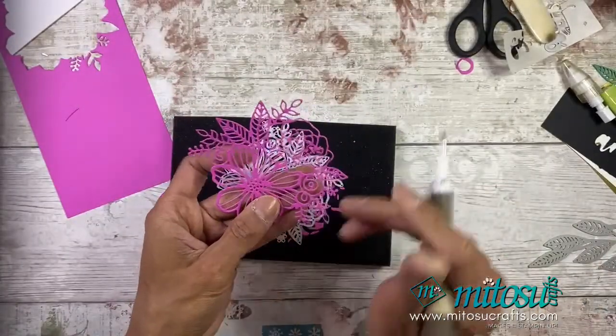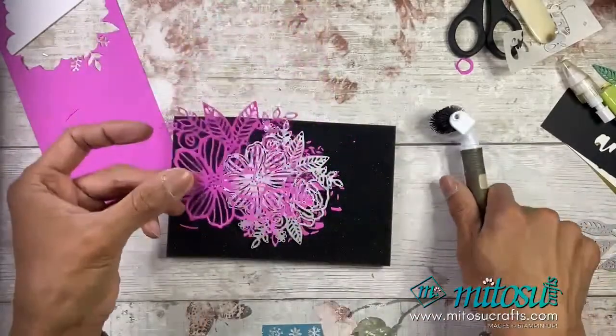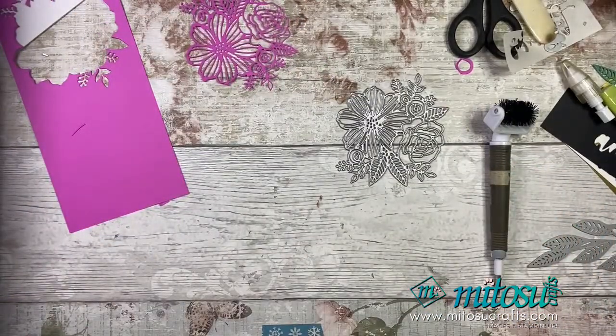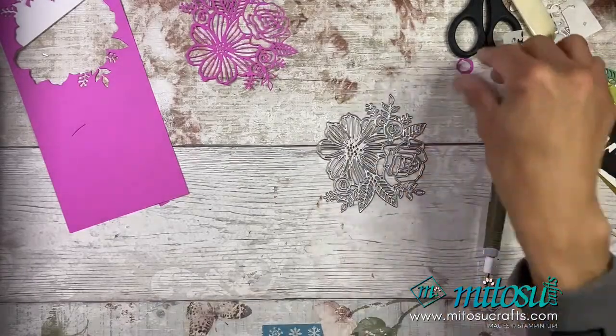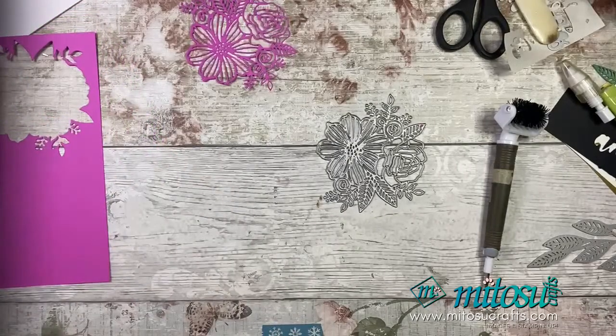I love this die. I haven't used it for a while, but it's just really a nice delicate die, and it's all in one, the image, which you can color as well, but I won't be doing that this evening. You can see how I colored it on Friday. So I'm just gonna die cut another one.